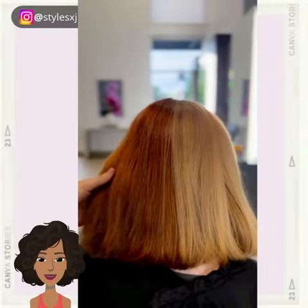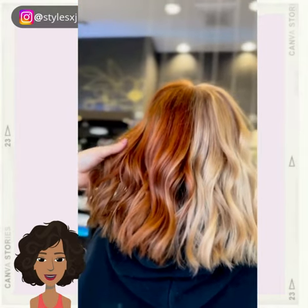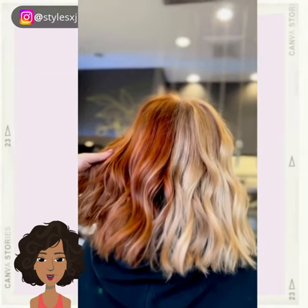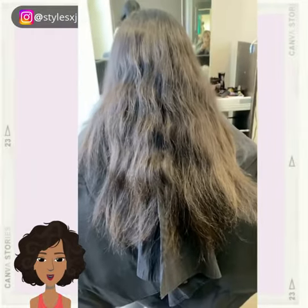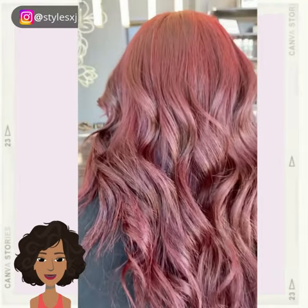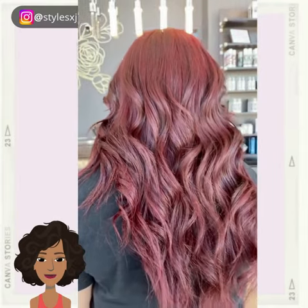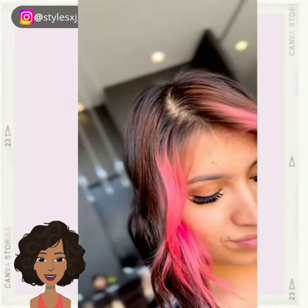And then we have the split dye. Copper on one side, blonde on the other. Love that color combination. Followed by another cherry cola. So that is one of the most popular hair color trends we're seeing on TikTok.